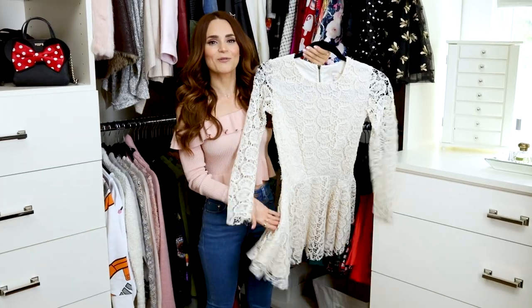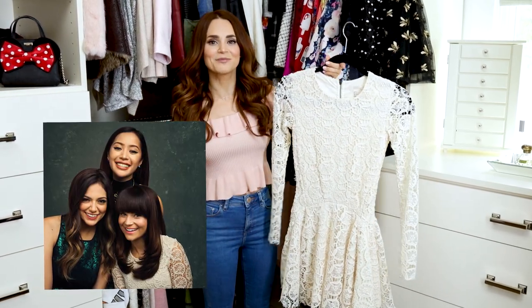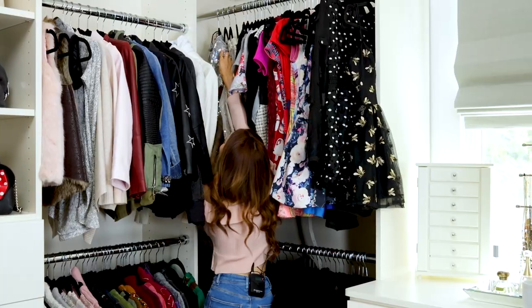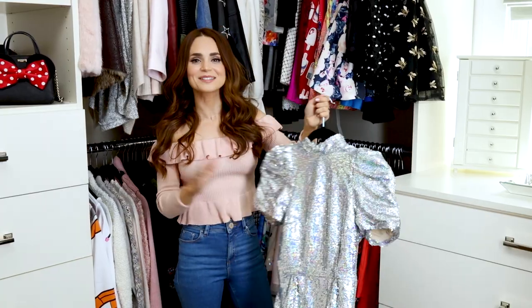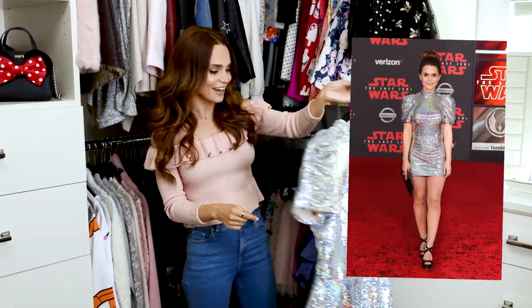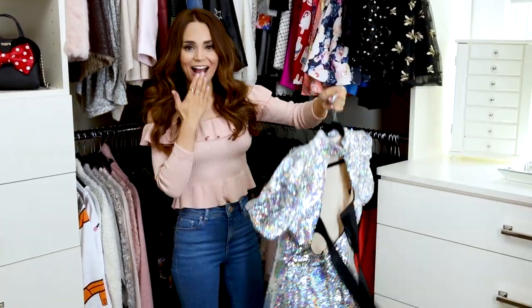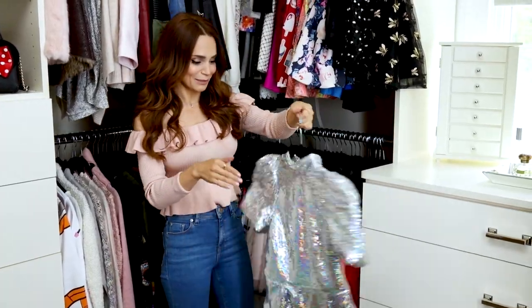This is the dress I wore for my first magazine cover. It was on the cover of Adweek with Michelle Phan and Bethany Moda, and I got this dress at H&M. Oh my God, okay, one more. Okay, last dress, I promise, I wore this one to the red carpet premiere of Star Wars The Last Jedi, and again, it is from ASOS, and it's hollow, and it's sequined, and look at this bling.